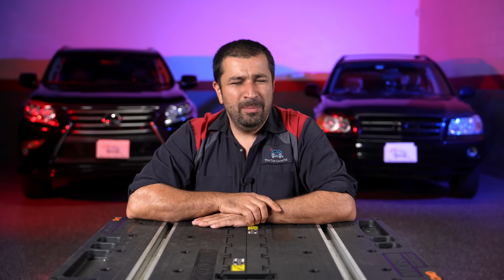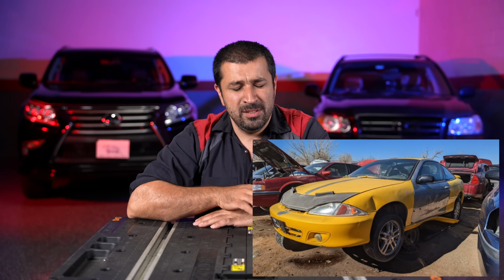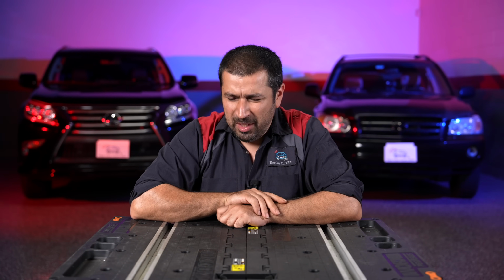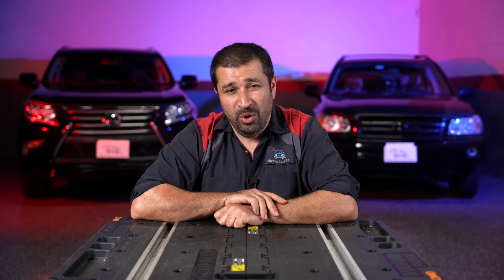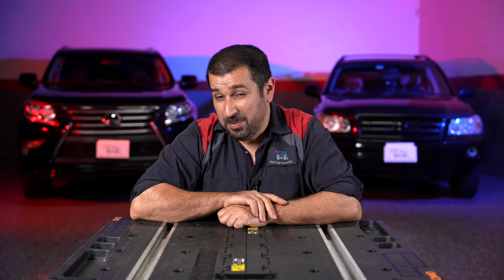Does anybody not remember the Chevy Cavalier? I don't remember it because this is one dark era of GM that we all don't want to remember, when they made absolutely disposable cars. They were horrible to look at, horrible to own, super unreliable, and let's turn that page and move on. GM is in a much better place today.